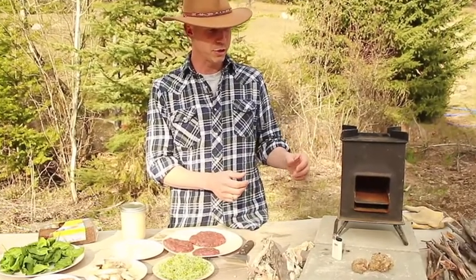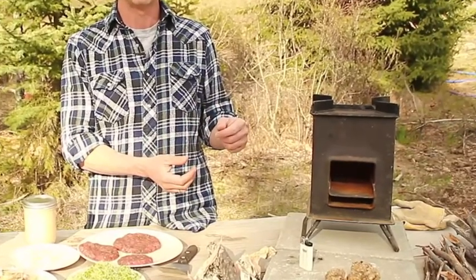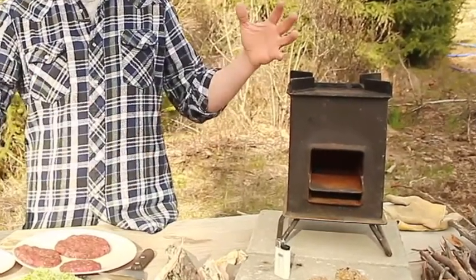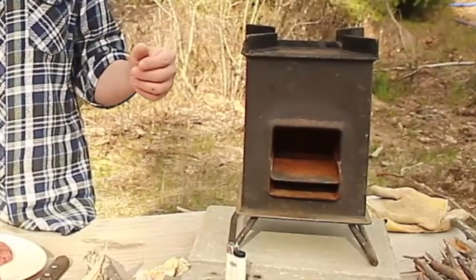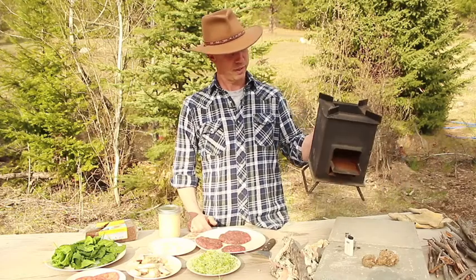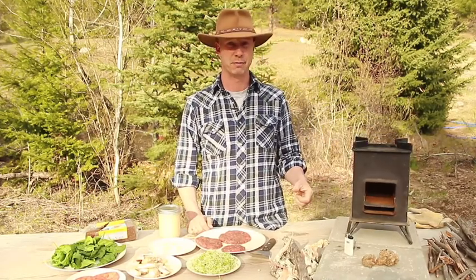Rocket stoves come in all shapes and sizes. Some of them are real tiny, used for backpacking. They can even weigh just as little as 5 ounces. There's also huge ones that people build into their house for heating and cooking, and they can weigh several tons. We'll compromise. We'll use this one here. This is a big hunk of iron, weighs about 20 pounds, pretty indestructible.